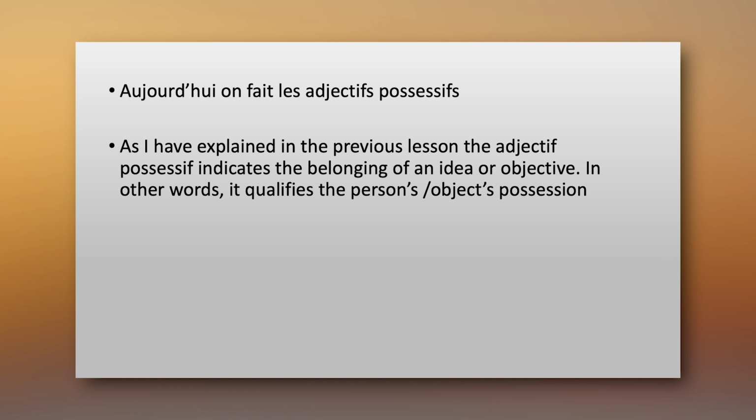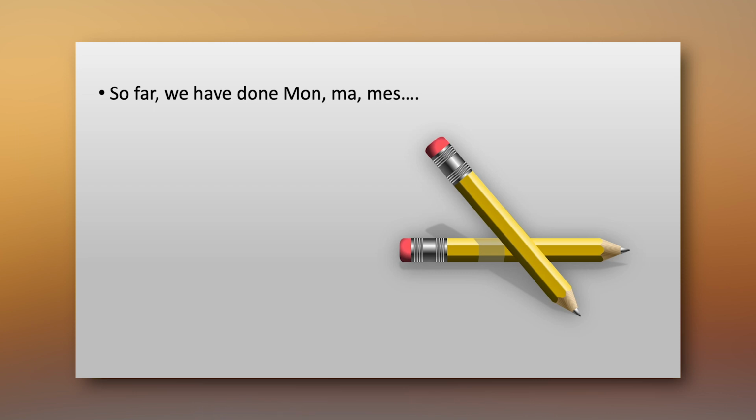Les adjectifs possessifs. As I have explained in the previous lesson, the possessive adjective indicates the belonging of an idea or an object to the subject pronouns. In other words, it qualifies the person's or the object's possession. Therefore, it is called possessive adjective. So far, we have learned mon, ma and mes, which loosely corresponds to English my.